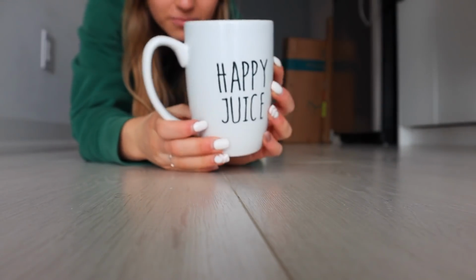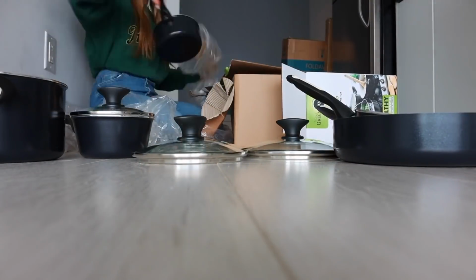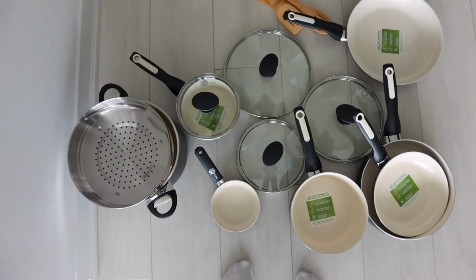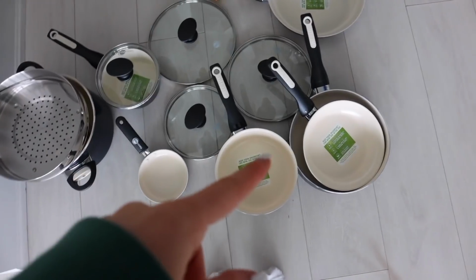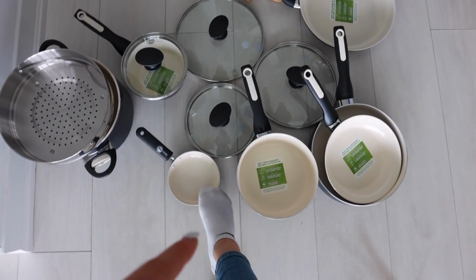They're the green pans. I got such cute mugs, but I have this one that says happy juice. Diamonds blinging, carols singing, favorite season. Sleigh bells ringing. This is what the set looks like, but it literally comes with 3 pans and 3 pots, of all different sizes. Oh, actually 4 pans. I'm gonna put these in like a bottom-ish drawer.